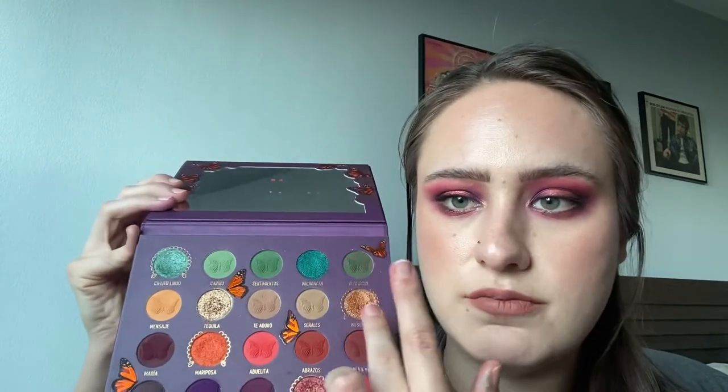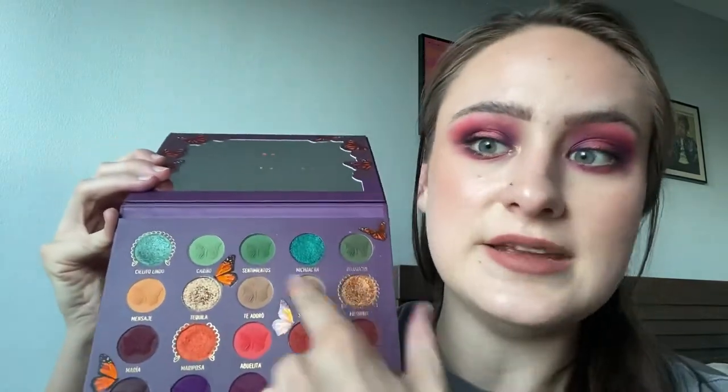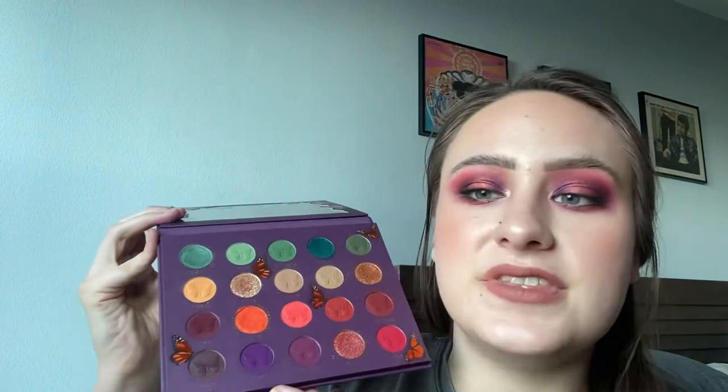It's not typical. And this middle row, or second row here, is more neutral, so to speak. You can deepen it all up, but it's not with a brown, it's with color. And for me and my taste in makeup, this is great. I love it. I love the uniqueness.